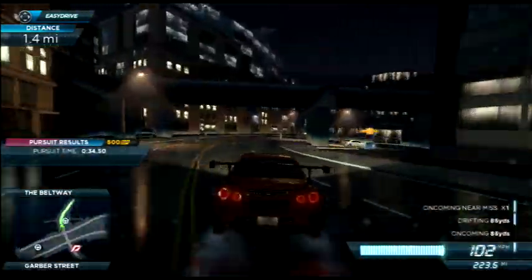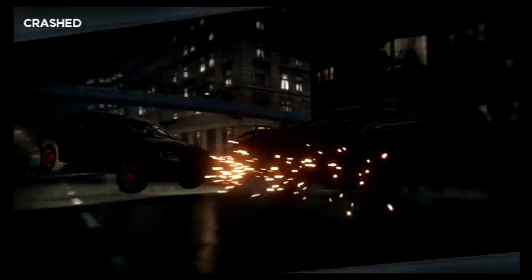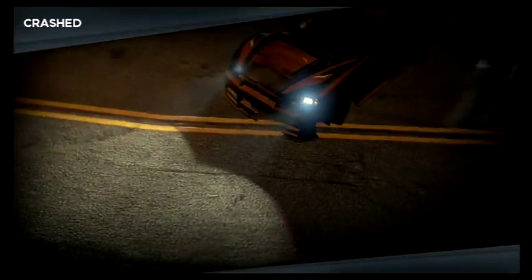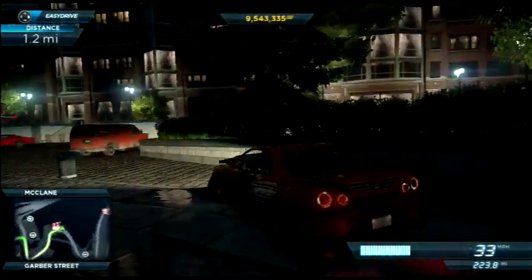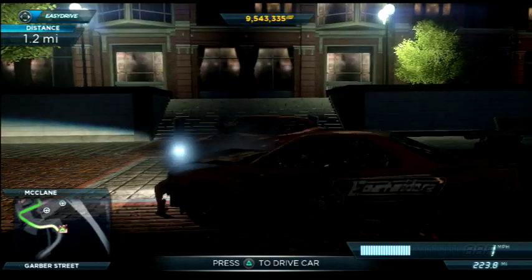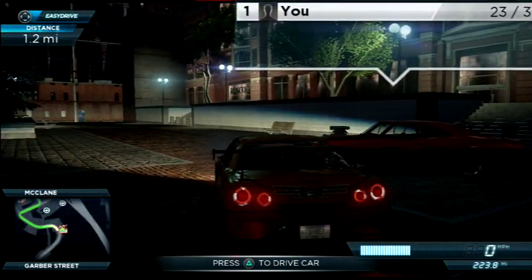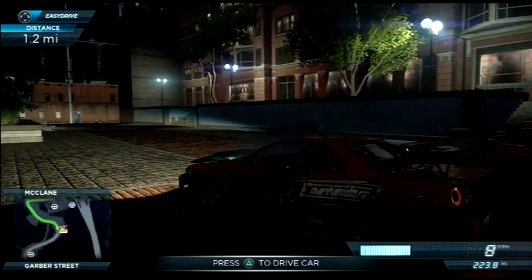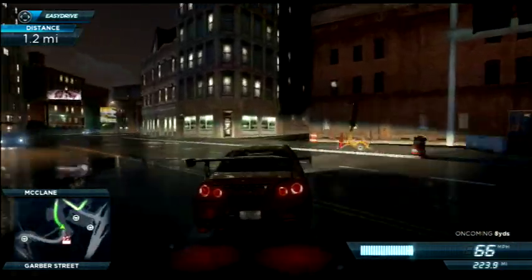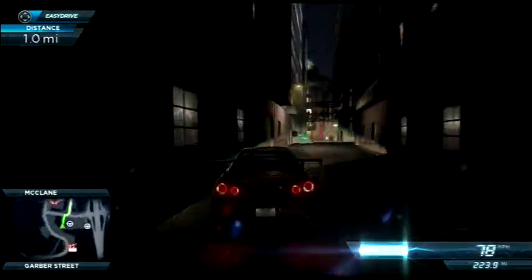Screw it, I'm gonna go this way. No. That's what this route's more exciting. Because it's drift. That was great, but screw it. That wasn't great either. Is that what I think it is? Yep. That's a red Charger. That's beautiful. Anyway, let's just get on with getting to the next checkpoint.